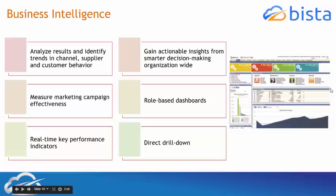It can give you drill-down effects, and you can drill down to the last transaction. If at all you get to know that there is some erroneous entry made by one of the sales representatives that is giving you some weird result, you can drill down to that particular transaction right from your dashboard. So there is no need for any manager to spend time looking for a transaction. He can do it right from his dashboard.